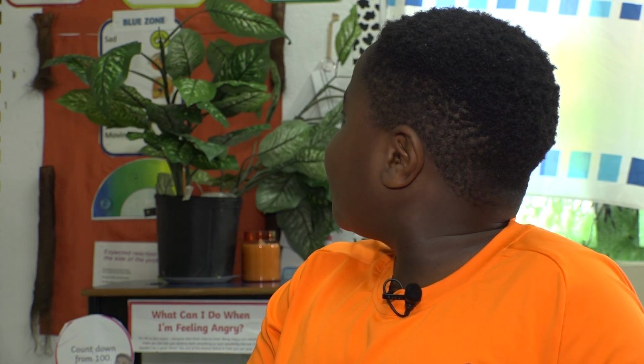The yellow zone is if you are silly, frustrated, or sometimes you lose some control. But the green zone is if you are happy, calm, ready to learn, focused, all that good stuff. There's the affirmation wall that is over there. It is like showing, right there is our little affirmation.